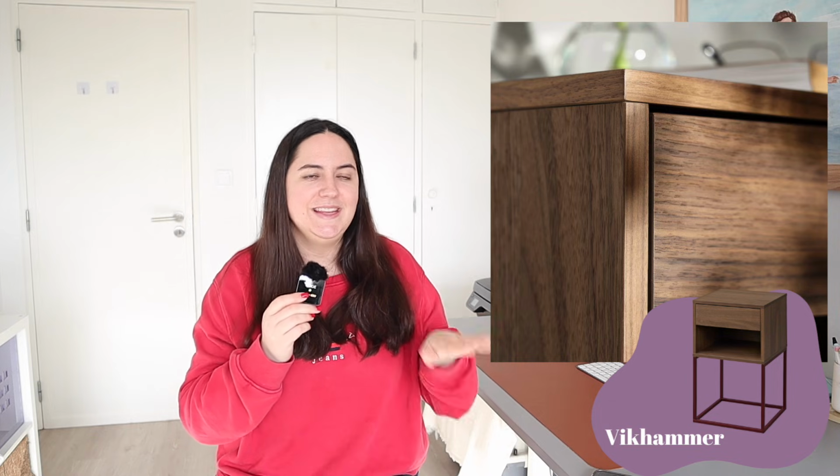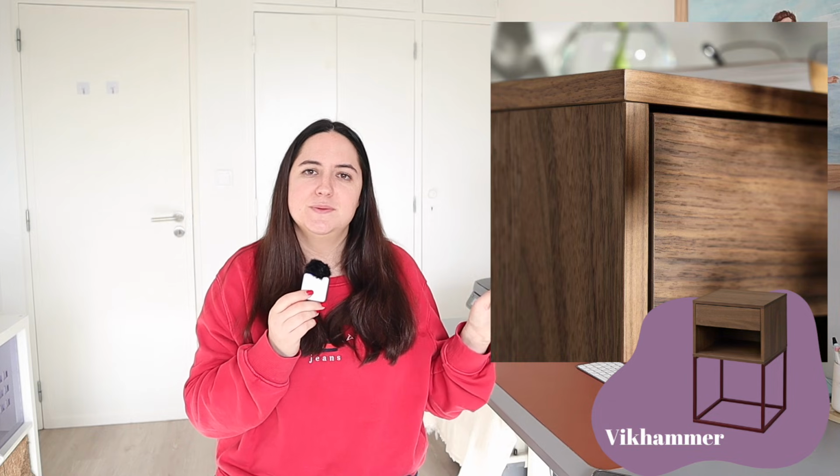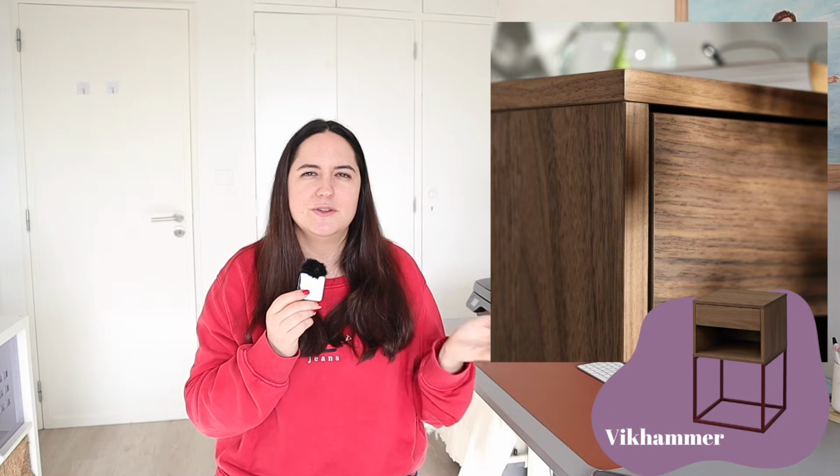This one's a very beautiful wood color. It has very beautiful feet. It is a little bit pricey. It's 100 euros per, so like $110. But if you're trying to furnish your home and you don't want those typical IKEA looking bedside tables, this one is a nice twist to that. I just feel like it doesn't look very IKEA.